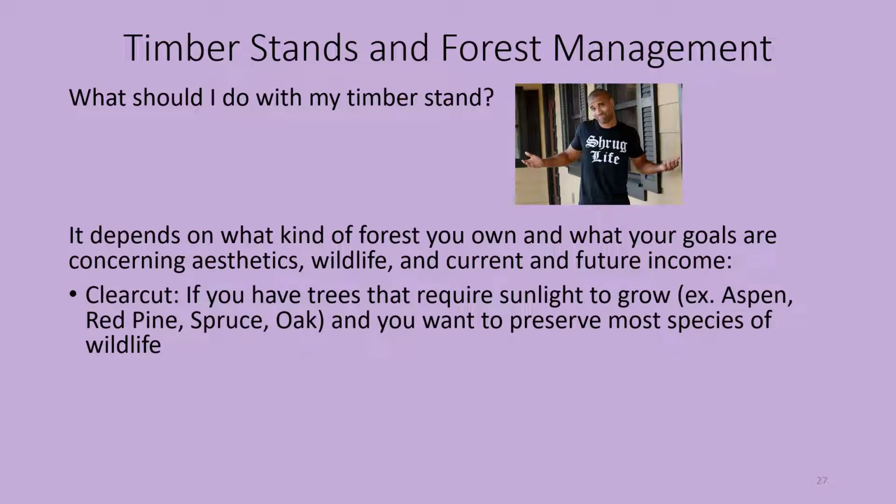Right. So, for example, you might prefer a clear cut if you have trees that require sunlight to grow. Right. Those trees include trees like aspen, red pine, spruce, oak. These are the trees that are probably going to fetch you a higher price in the marketplace. So if you have those kinds of trees, then a clear cut is going to be better for the long-term health of your woodlands, right? So again, if you have these trees that require sunlight and you do want to preserve the most species of wildlife, as well as keep the future of your forest, as well as the potential future income of having your trees harvested later on, right? If you want to keep all those things up, then you might want to go with the clear cut.